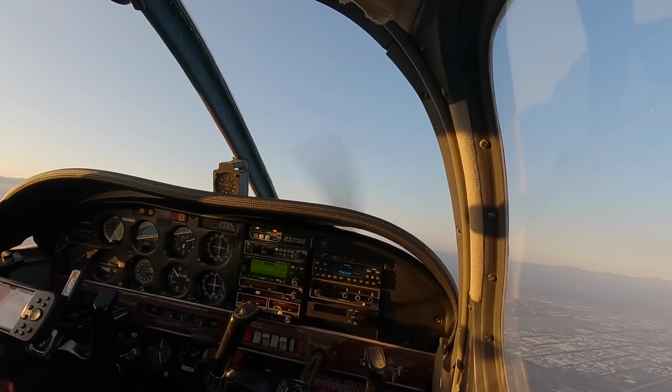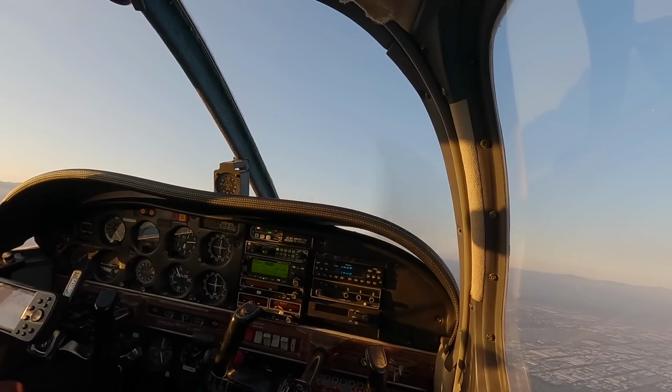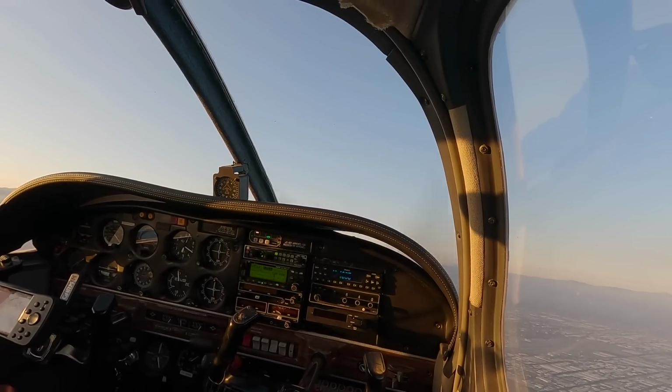One of the things that kind of sucks about this, the wing leveler doesn't really work. It works to hold the yokes stiff, but it doesn't work to keep the plane flying straight, which sucks.